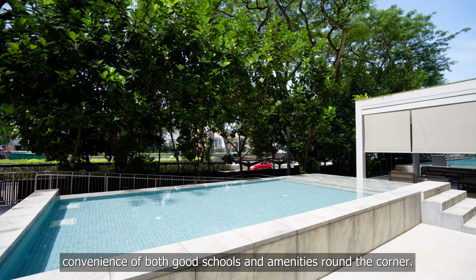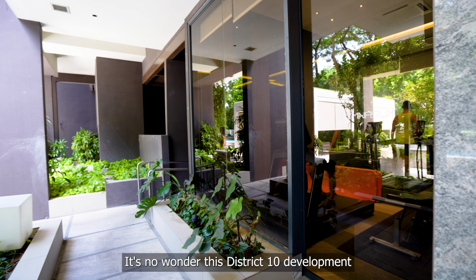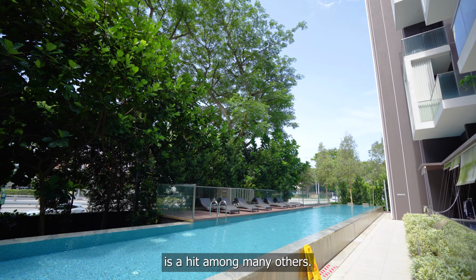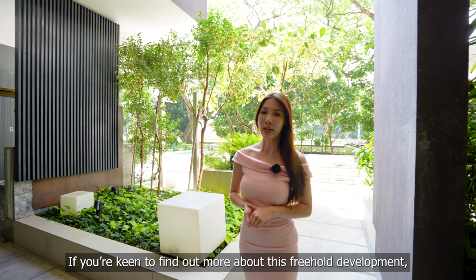With the convenience of both good schools and amenities round the corner, it's no wonder this District 10 development is a hit among many others. If you're keen to find out more about this freehold development, do arrange an exclusive viewing with me.